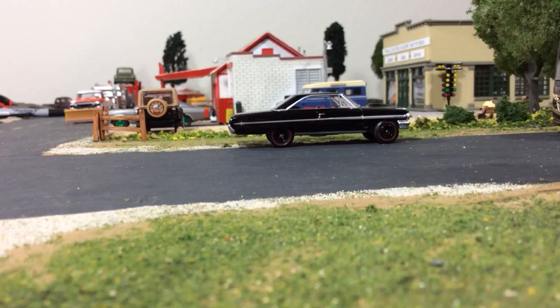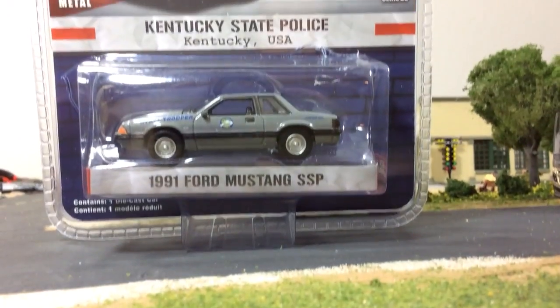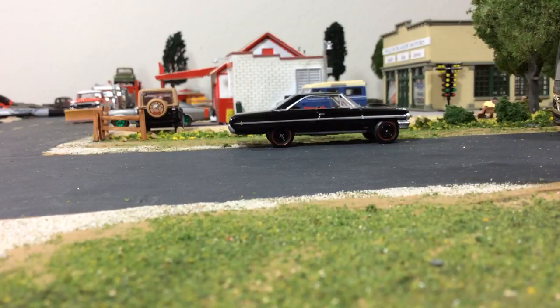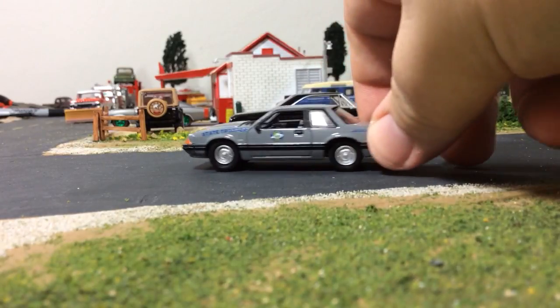But the other one that I found is this guy here, the Kentucky State Police, and this is a '91 Mustang SSP. Now, I love this casting. It's not my favorite Fox body. They don't really bring the hatchbacks out very often anymore. But what I will say is I would really like to see this car come out with a civilian livery, because my dad had one of these when I was a kid.